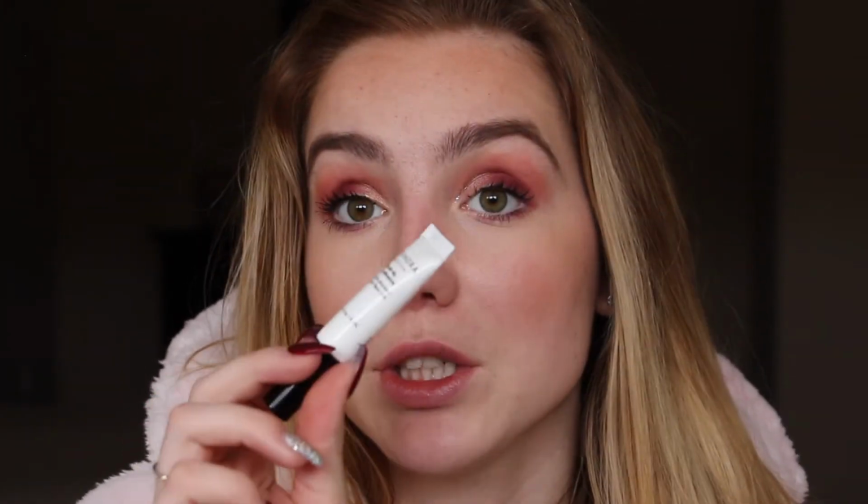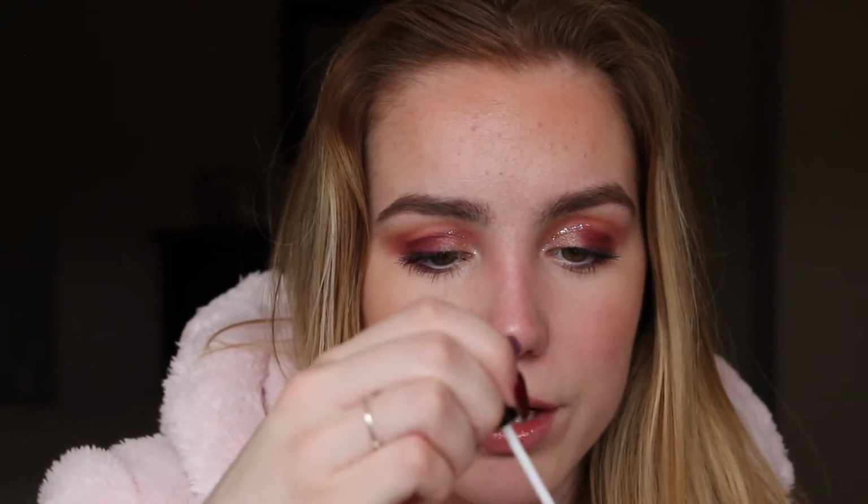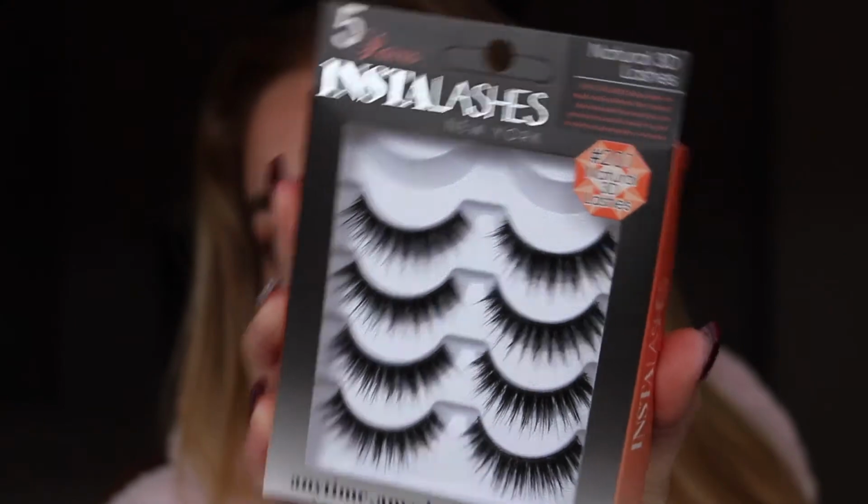So I also got a new lash glue for Christmas. This is the Sephora Collection Brush Tip Lash Adhesive, and it's supposed to be really good because of its applicator, and that's pretty awesome. So I'm actually going to be using some new lashes today. This is what I'm using. I got these for Christmas, and I have not seen these anywhere yet, so I'm not sure if they're new.